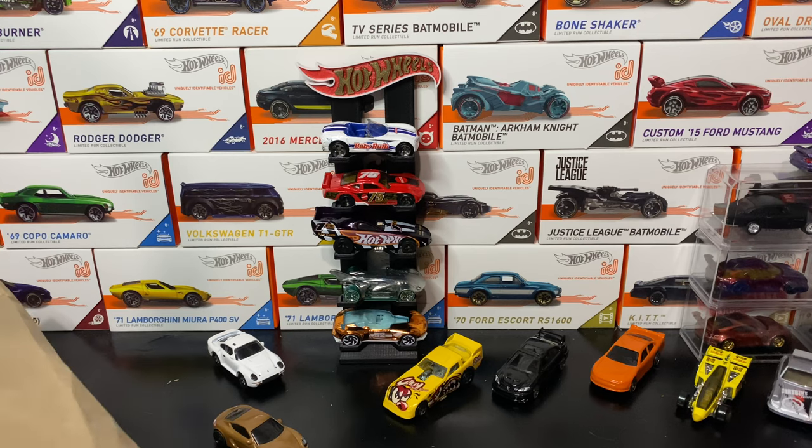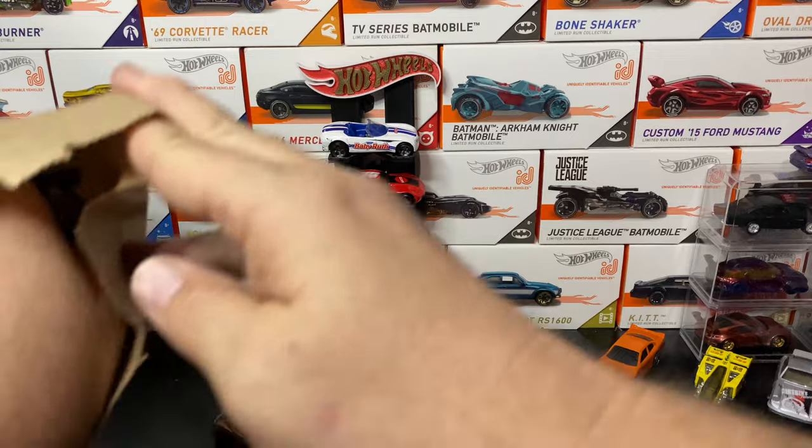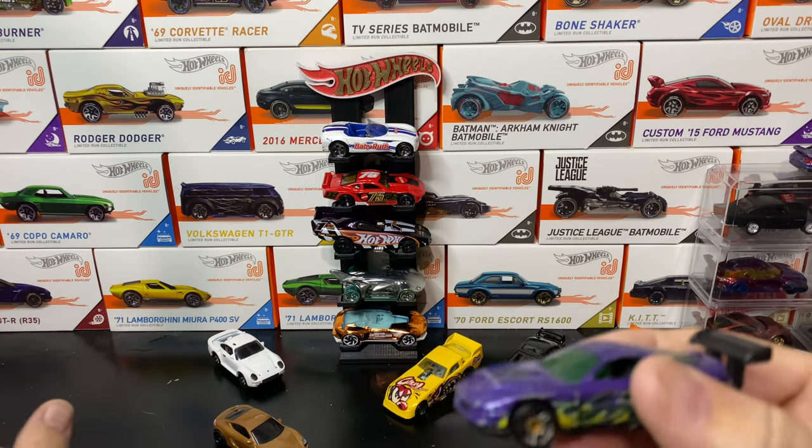All right. So let's see here, digging in the bag. I want to look at that one last, so I'll set that one here. I'm going to pull all of these cars out of the bag here. All right, check this out.